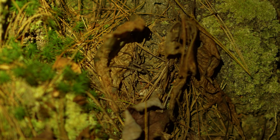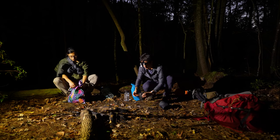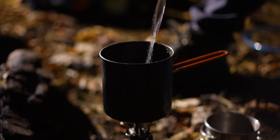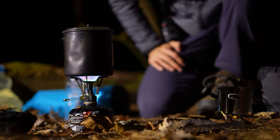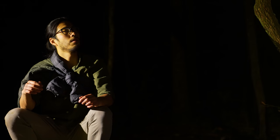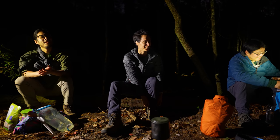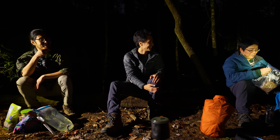After setting up camp, we went back to the other campsite to cook a more real meal. As we boiled our water over the stove, we heard the call of animals in the distance. Sounds like coyotes. I can't believe that we walked up and you actually had a campsite. That was so great.